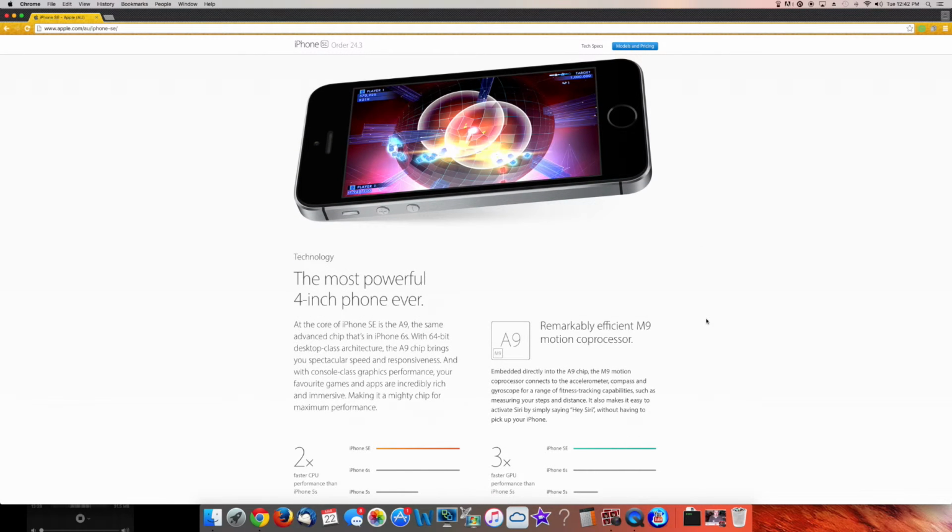The most powerful 4-inch phone ever. The core of the iPhone SE is the A9, the same advanced chip that's in the iPhone 6S, with 64-bit desktop-class architecture. The A9 chip brings you spectacular speeds and responsiveness, and with console-class graphics performance, your favourite games and apps are incredibly rich and immersive, making it a mighty chip for maximum performance. A remarkably efficient M9 motion coprocessor is embedded directly into the A9 chip.